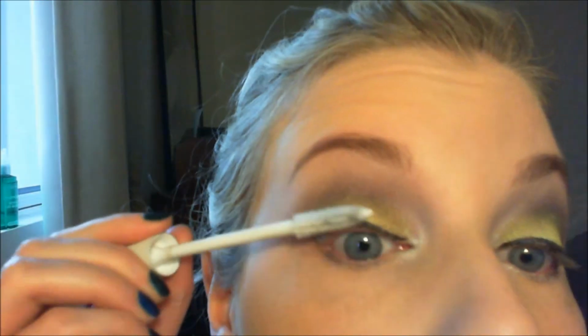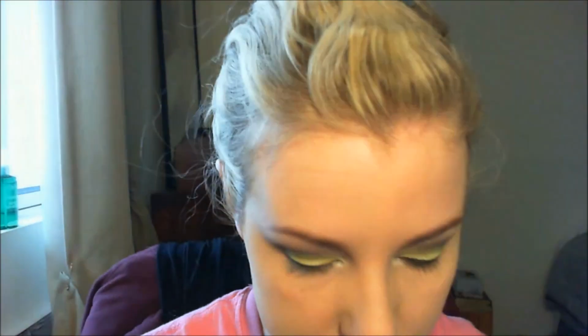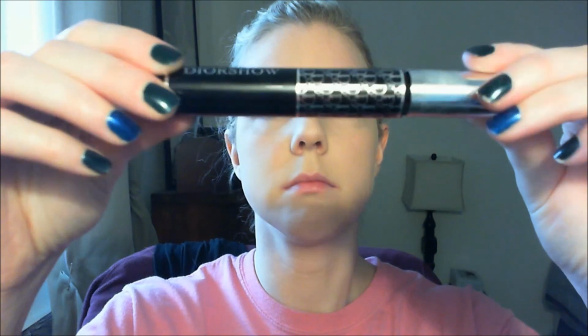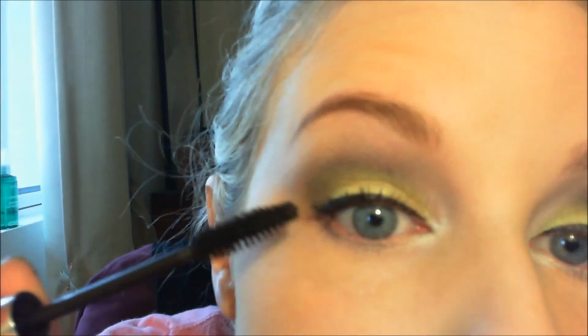And now I'm moving on to lashes. So that's the DiorShow Maximizer Lash Plumping Serum. And I do one eye at a time with this, so I'll do the serum first and then my mascara. So I just put a coat on. And then I'm using my DiorShow mascara in black and just going over that serum. Same with the other side.